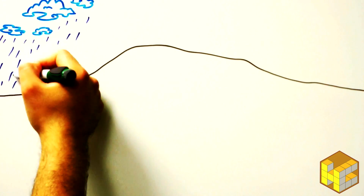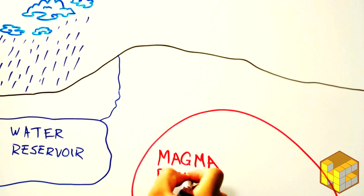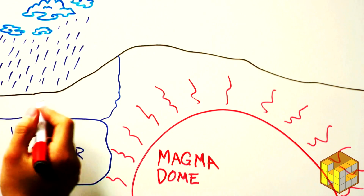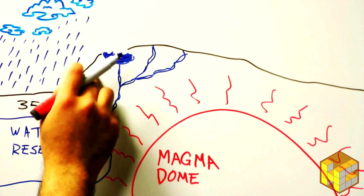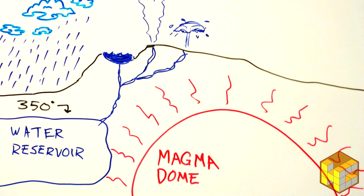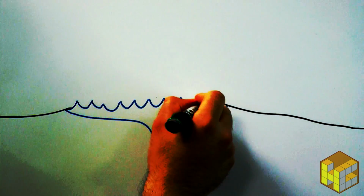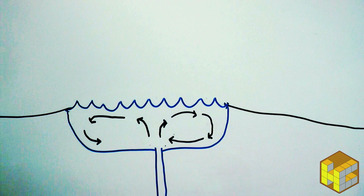Rock heated by magma domes pushing up through the earth in turn heats the water to temperatures as hot as 350 degrees Celsius. This heat causes the water to expand and push back upwards towards the surface, where it manifests itself as hot springs, geysers, fumaroles, and mudpots. Hot springs occur when the superheated water slowly emerges at the surface, spreads out, cools, and re-enters the ground.